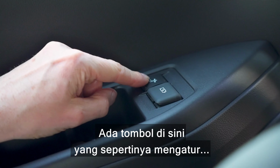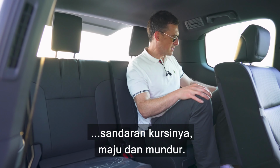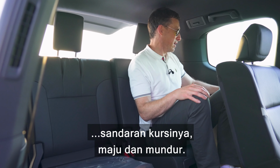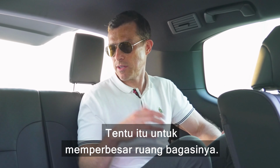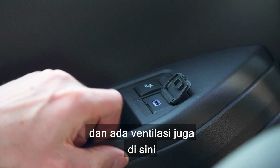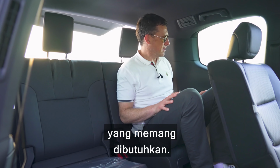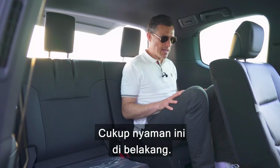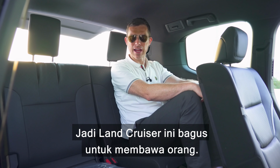I've got a button here which seems to alter the actual backrest. Moves it forwards and backwards slightly. A bit more upright, a bit more reclined. That's obviously so you can increase the boot size. What else we've got back here? We've got USBs and there's ventilation here as well, which you're going to kind of need. Oh, windows are a decent size. It's okay here in the back. I don't mind it. So this new Land Cruiser is good for carrying people.